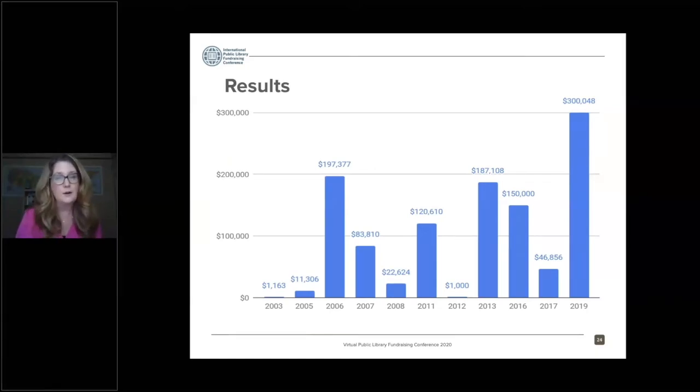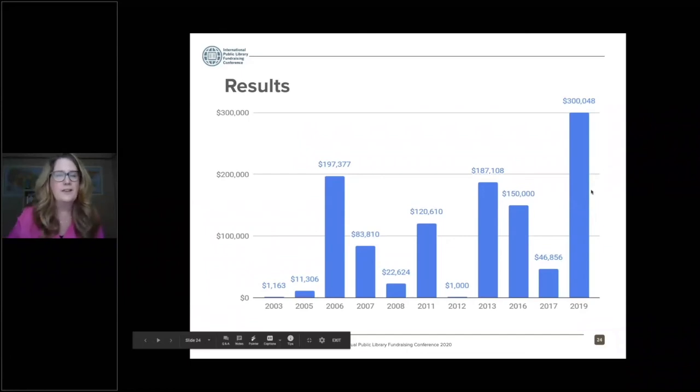So here's the kicker. The donor that we received the large estate from had given us one gift in 2010 for $35. We did not know her. We did not know we were in her estate. She was a poet as a hobby, went to our library for a poetry group for many years, and very much appreciated the role the library played in her community. So I'm going to end with that really great story and wish you all many, many estates like that in your future.